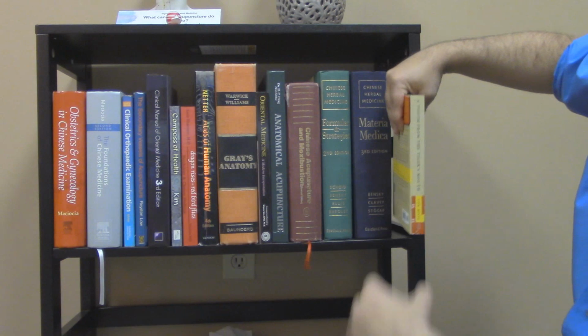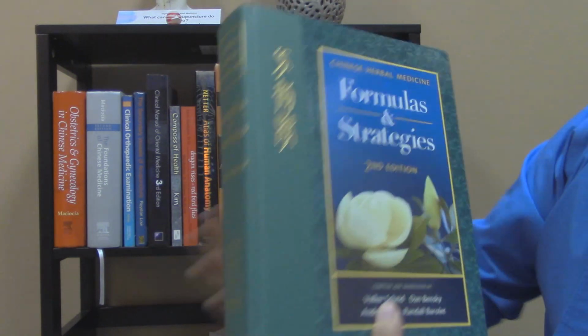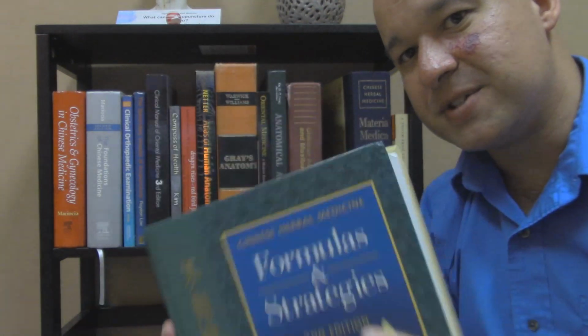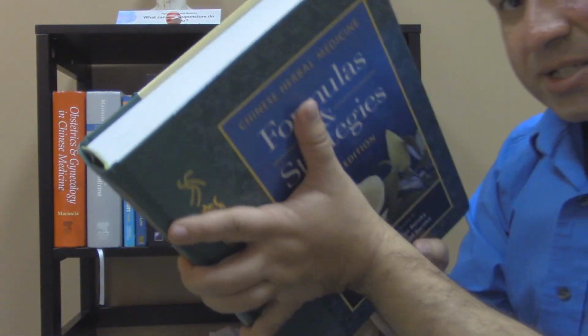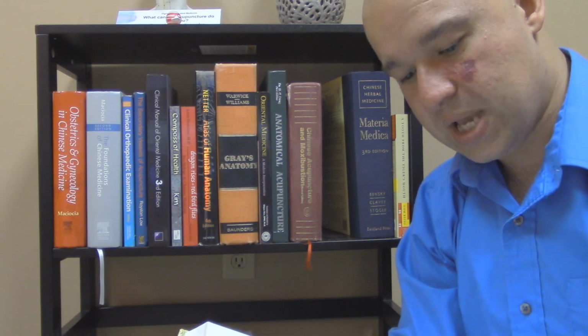Okay? Moving on. Now here, this is called Strategies and Formulas. This is called Bensky Formulas. If you notice, this is a bit thinner than the single. This is this with the herbs put together into formulations. Okay? Now, the reason why we have stuff like this is because humans are basically all the same, and for the most part, the things that bring us down are basically all exactly the same. So I'm pretty sure this will work.